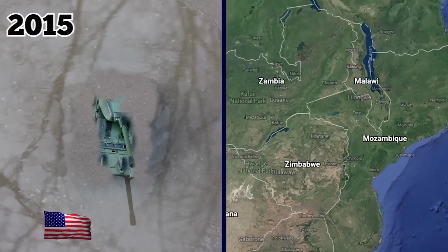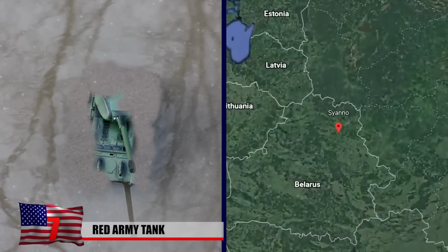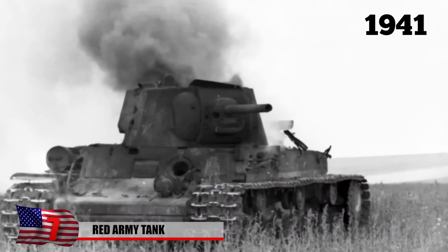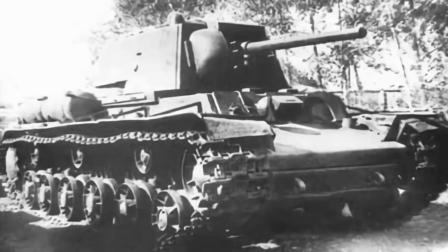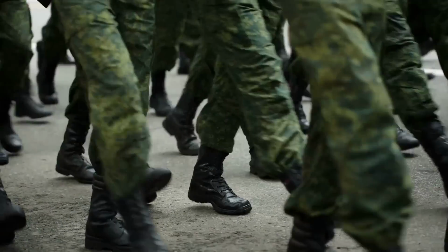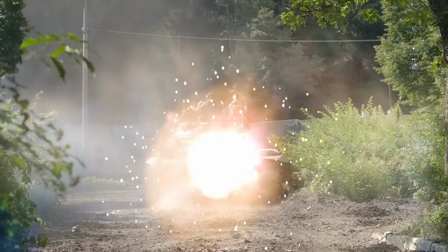7. Red Army Tank. In 2015, workers uncovered an abandoned Red Army tank in a marsh in Seno, Belarus. The tank dates back to 1941, known as a KV-1 or Klement Voroshilov-1, after a Soviet Union marshal. The KV-1 was the Soviet military's primary heavy tank when the Germans invaded in 1941. Its large armored plate made it particularly effective against most German anti-tank weaponry.